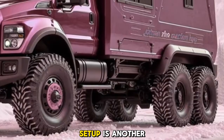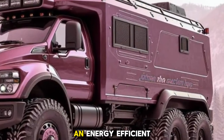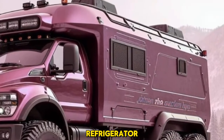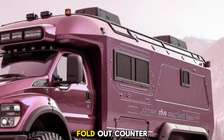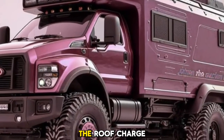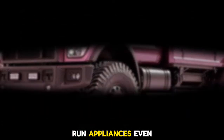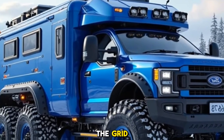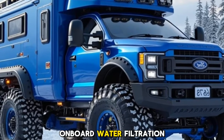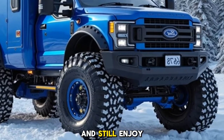The kitchen setup is another highlight. It comes with an induction cooktop, an energy-efficient refrigerator, microwave, and a fold-out counter that gives you extra workspace. Solar panels on the roof charge an upgraded lithium battery bank, allowing you to run appliances even when you're off the grid. There's also an onboard water filtration system, so you can refill from natural sources and still enjoy clean drinking water.